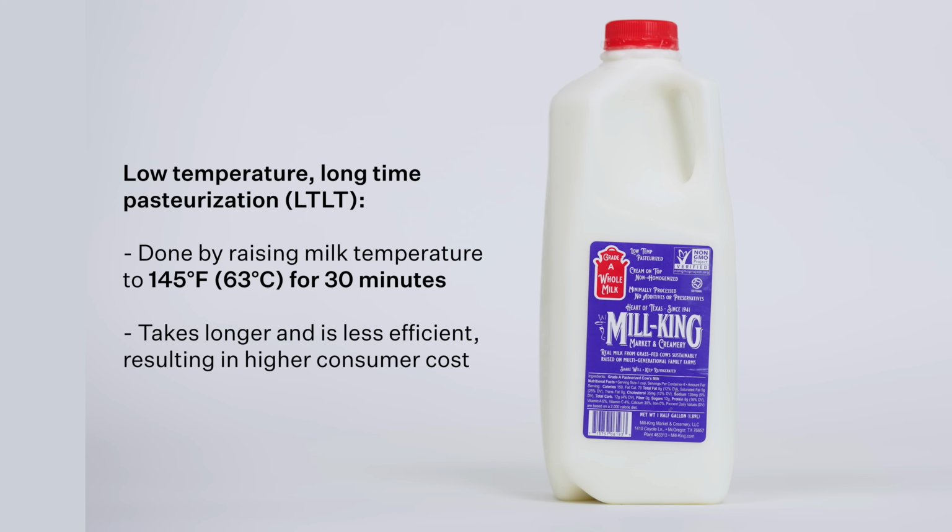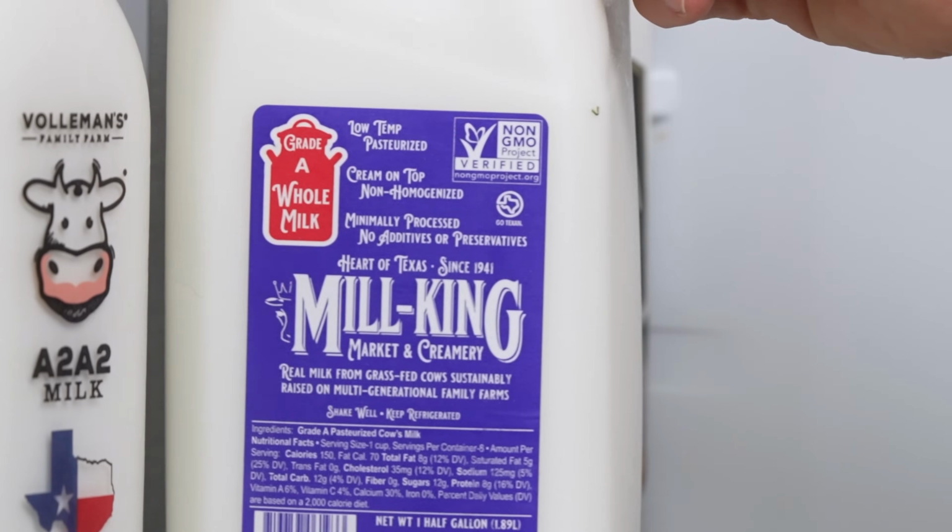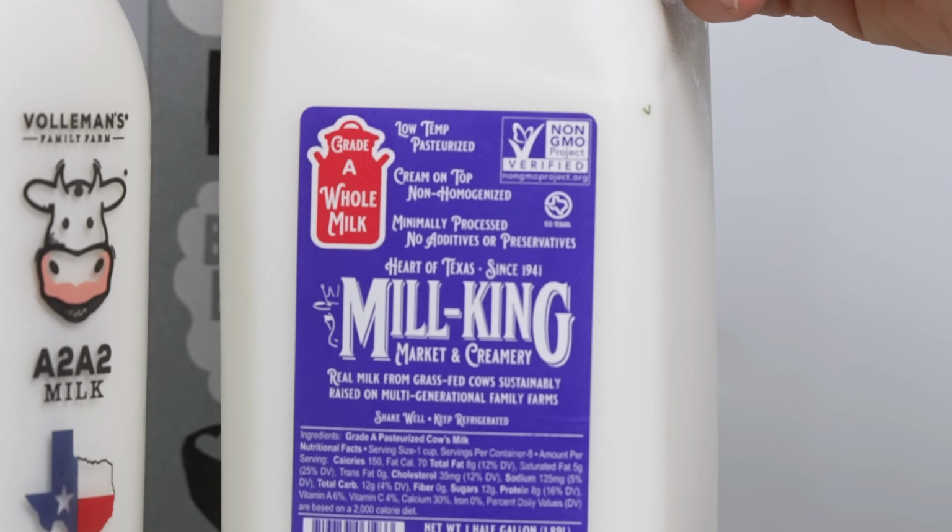Now, on the opposite side of the spectrum, we have low temperature, long time pasteurization. And this is done by raising the temperature of milk to 145 degrees Fahrenheit for 30 minutes. And typically, if a producer uses LTLT, they're going to list it on the label because it takes longer and is less efficient, so the resulting milk will cost more. And I was able to find some locally produced milk using this method.